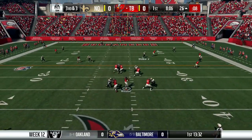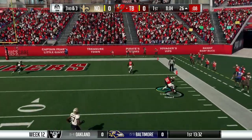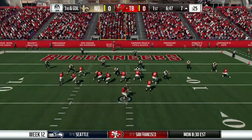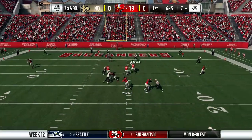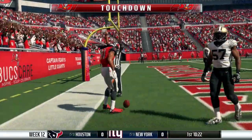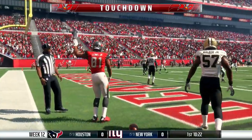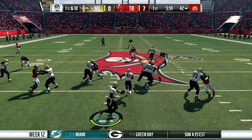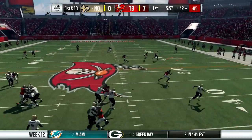A few plays later, they need a conversion on 3rd and 3, and Winston hooks up with O.J. Howard, gets them inside the 10. Couple plays later, Jameis would find Lewis Jr. in the back of the end zone, and the Bucs strike first in this one. 7-0 is their lead.